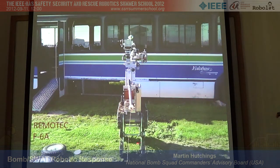If you want to get in for inspection, get a bigger robot, higher lift, ability to get up on something like a bus and get inside there and take a look.